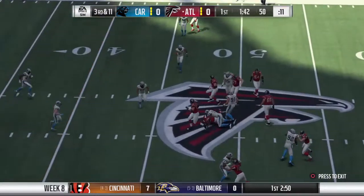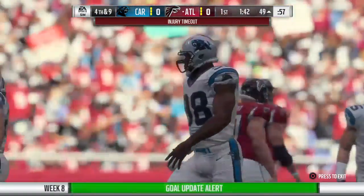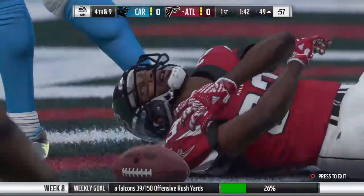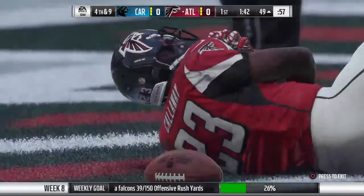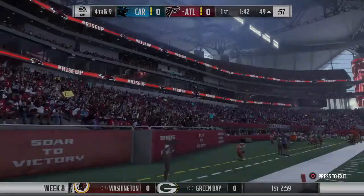They'll run it now out of the gun. And he might have got this across midfield, not by much. They'll mark it down at the 49. And after getting tackled, he's still down and looking very slow to get up. We'll check on his status when we get back.